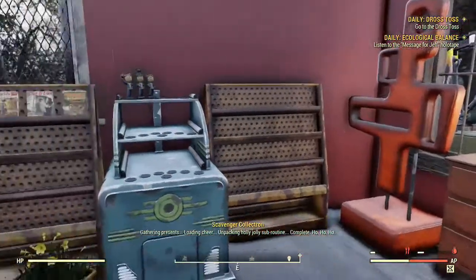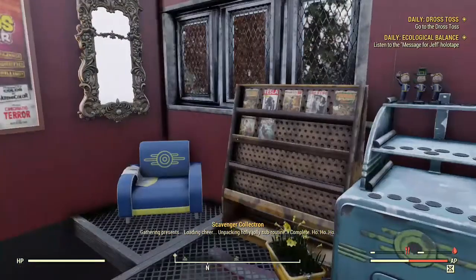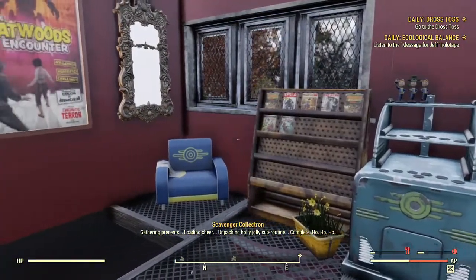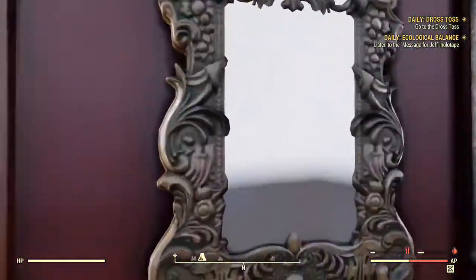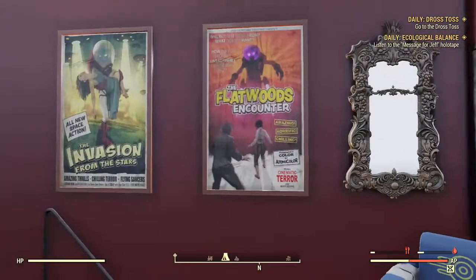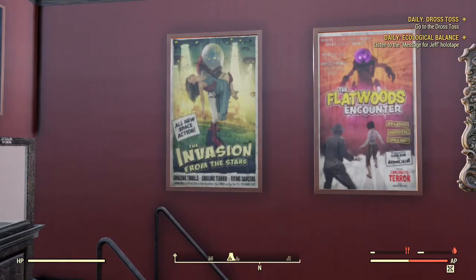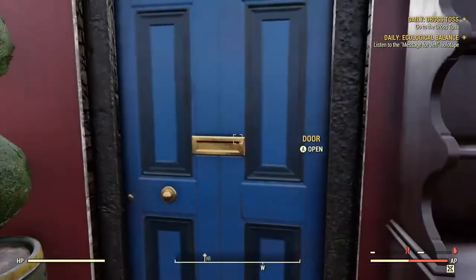There's that weird thing, my bobblehead set up. And that wall, I wanted to put a flag there, but I couldn't because it said there was no support, which is bull crap. We got the mirror and some posters. Heading on outside.